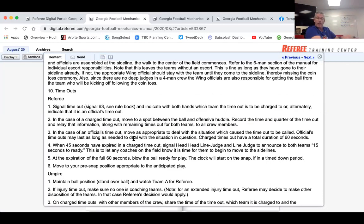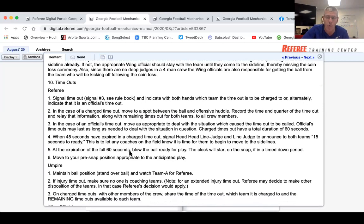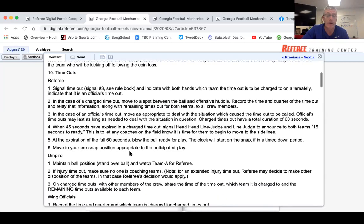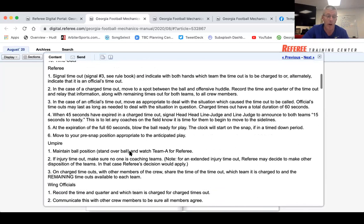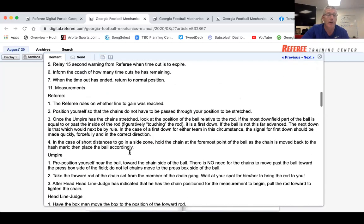Hey, we've got a timeout. And we're going to signal. And then we're going to just stay out there. We're going to record it. If there's a conversation you need to have with one of your crew members, you don't want to have on the radio, it might be a good time. But basically, we're just going to stay in the middle of the field. We're not going to do anything. The same as timeouts.